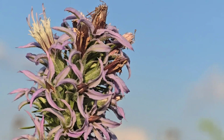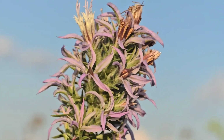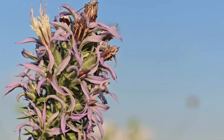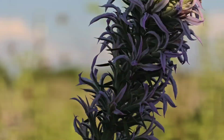Oh, I can't get over it. That thing is just too nice. What do you call it when it's too nice? Yeah, you get the florets poking out looking so good. All those little hirsute hairs.